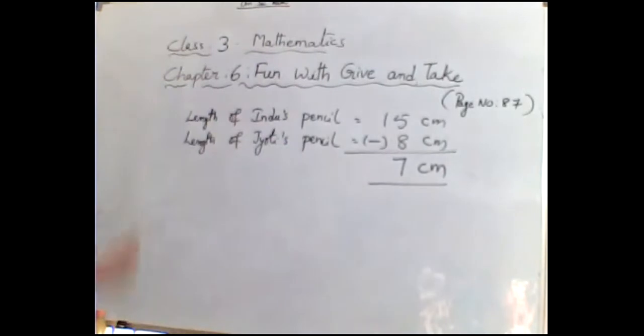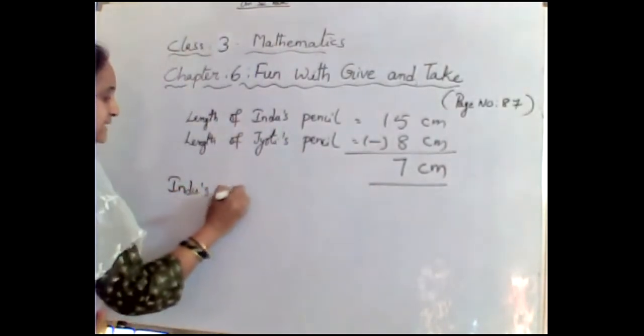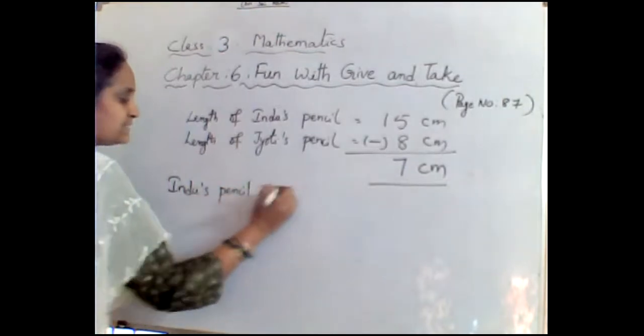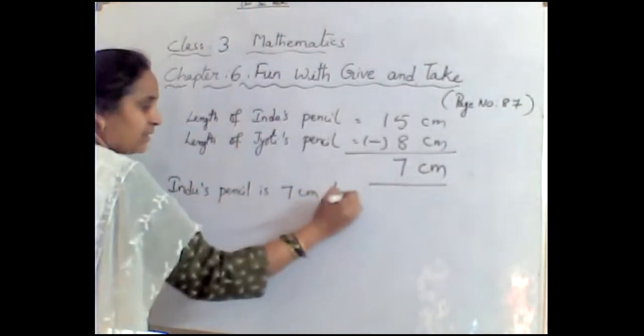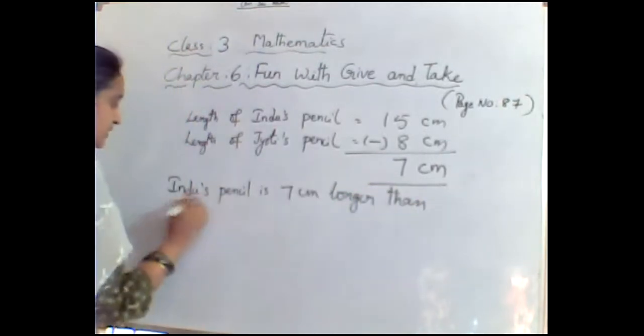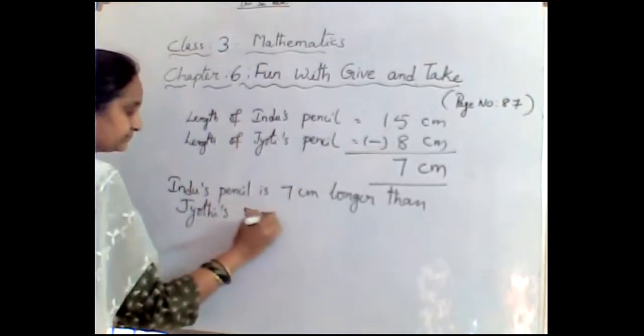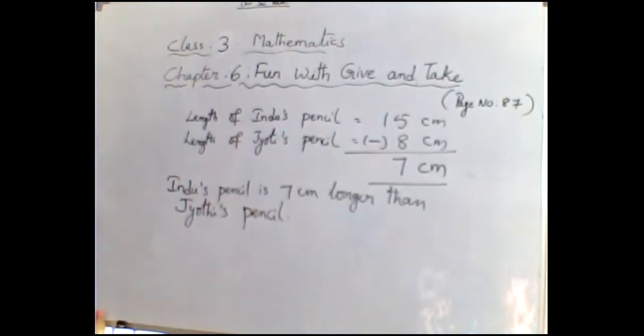Indu's pencil is 7 centimeters longer than Jyoti's pencil. Indu's pencil is 7 centimeters longer than Jyoti's pencil.